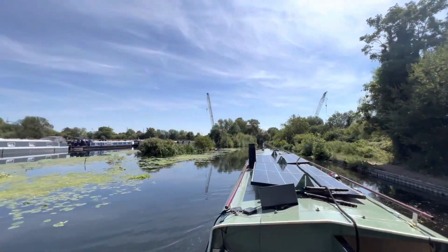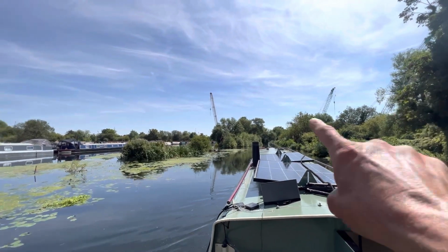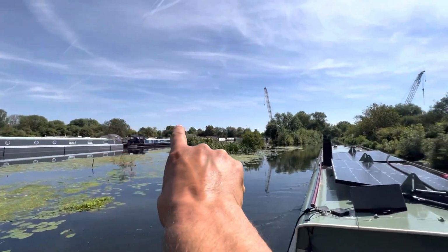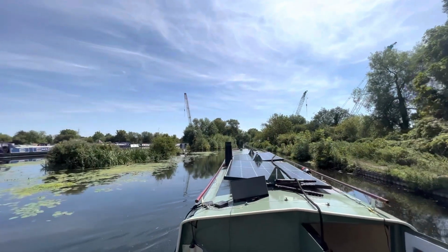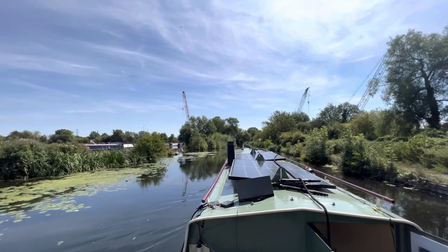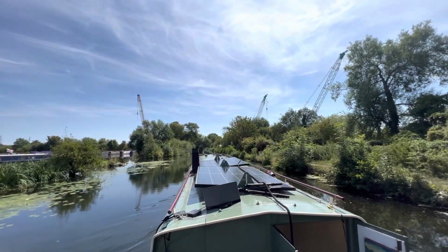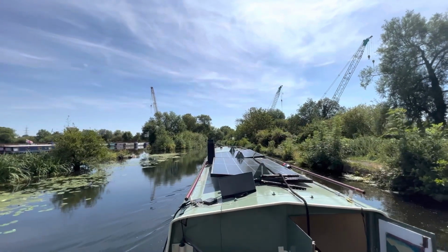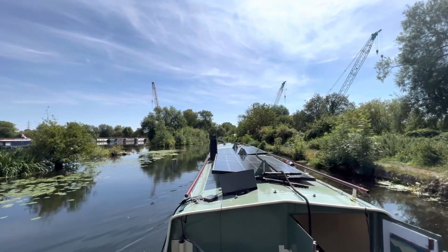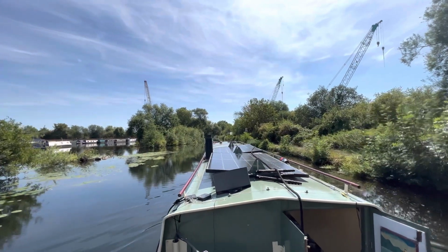Pretty much wherever you look now, there are cranes. This is HS2, there's a long line of them going all the way from over there, stretching across here. I read somewhere recently that HS2's crane rental bill comes in at £11 million a month. I think that's about £100 million a year on crane rental. Someone somewhere is making a pretty penny out of this.